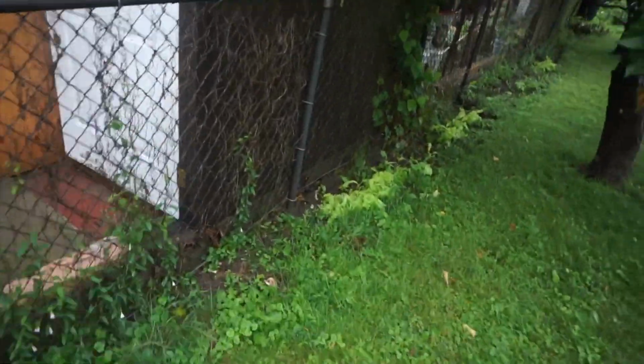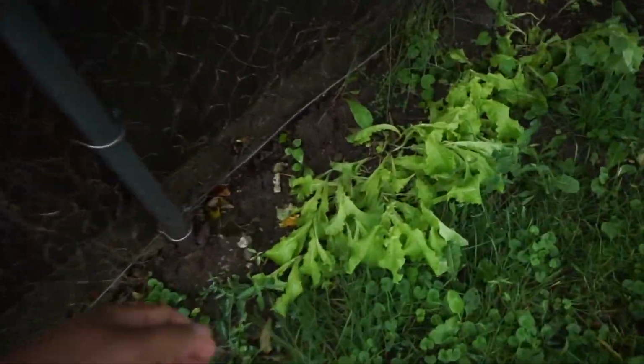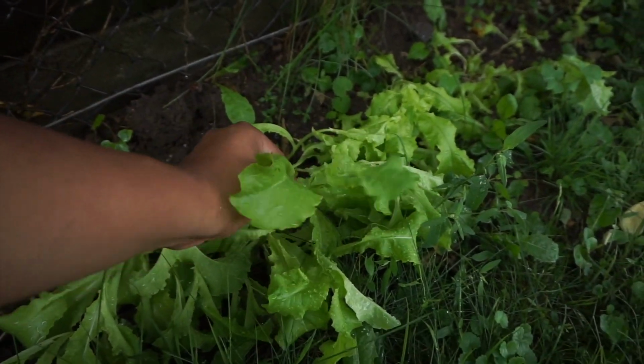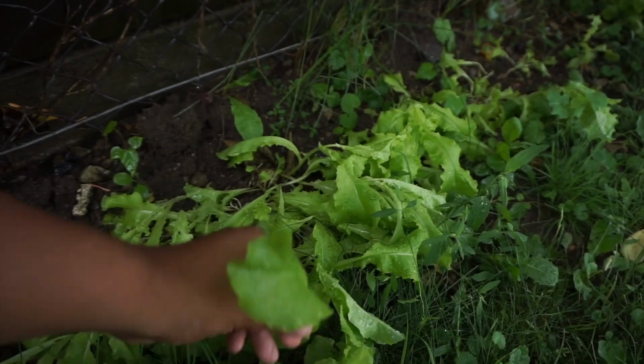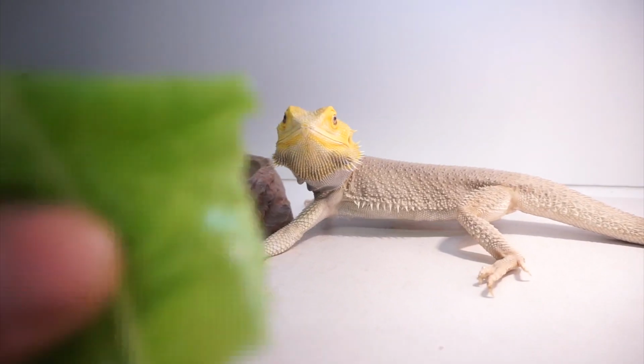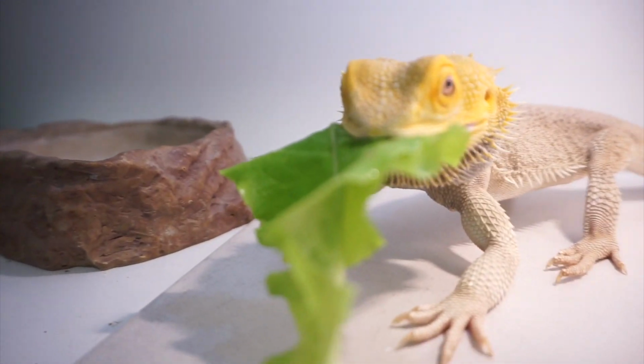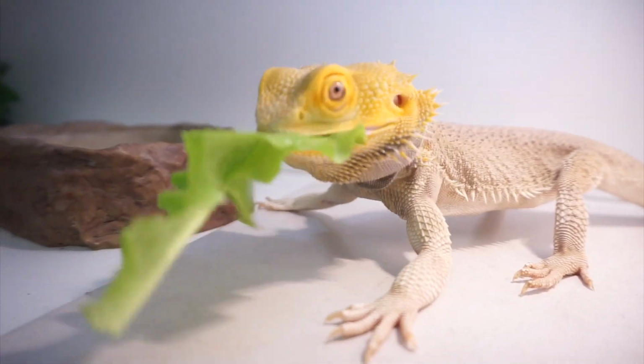So it definitely takes some time, and I'll actually show you guys the little setup for my bearded dragons outside. Look at this. Nicely planted. We'll get some of this. Okay, Wilbert, do you want some fresh veggies? Oh yeah. But as you can see, he loves it.